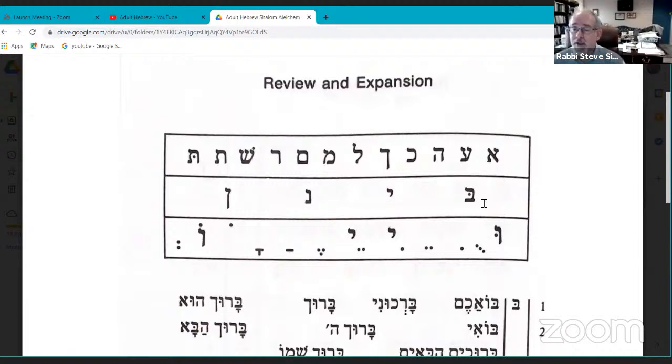Here we have the bet with the button in the belly. So it's the belly button. It's a dot inside, and it's the b. It might even be a ball inside a belly button. This is the yud, and when it's by itself, it sounds like a Y. This is a nun in the regular or middle part of a word. And this is the final nun.